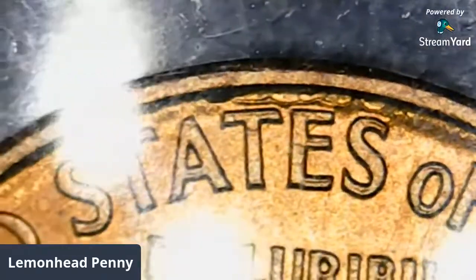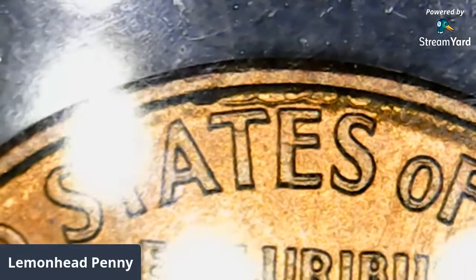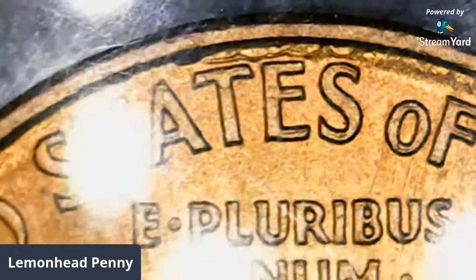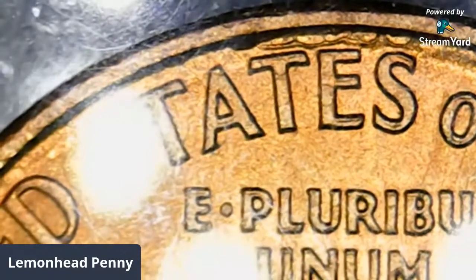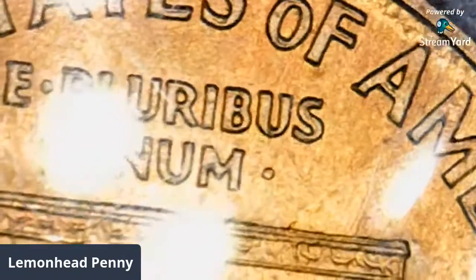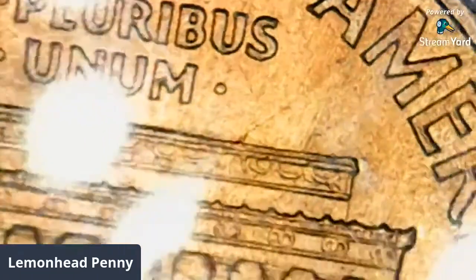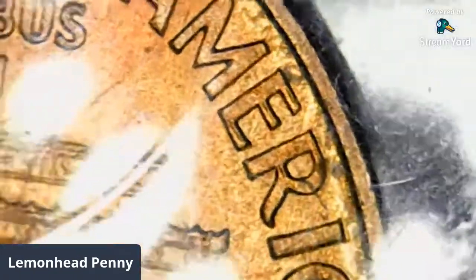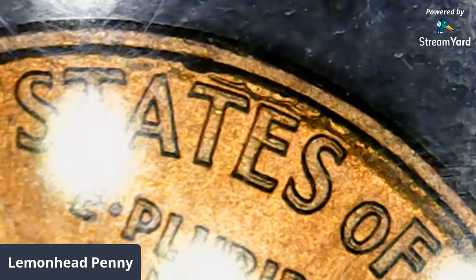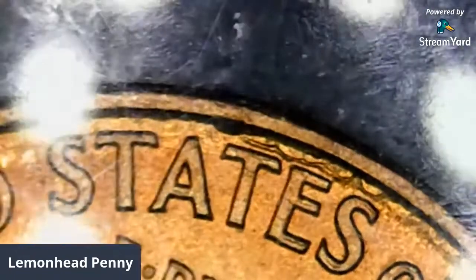But you see how that's defined, you know, I don't know what overlay-wise. That's why I need to start getting photographs in front of me of overlays, so maybe I can figure it out. I've never seen anything quite like that. I've seen a lot of coins.